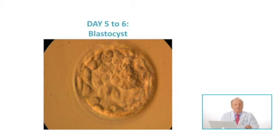And this internal heap of cells is what we call inner cell mass, and that's what makes the fetus. And the surrounding rim of cells is trophectoderm, which will make the placenta. And as you see, it still is contained in the original eggshell that the egg came in, but it's much thinner. And eventually, the embryo will actually enzymatically make a little hole and ooze out of this eggshell and will try to attach to the endometrium if we transfer that embryo.